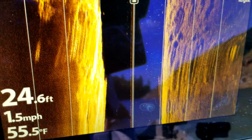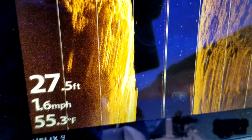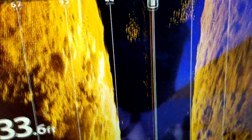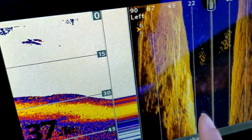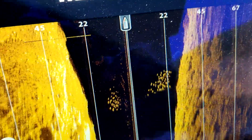So we're back again. We're still searching. Now he has the trolling motor down. He's going like 1.6, 1.7 miles. Water depth 55. We're at 30 feet. Here it is. That's how you see the school right on top of him. That's what they look like. Oh, I can't see that one. Right there, they're right on there. So let's fish.